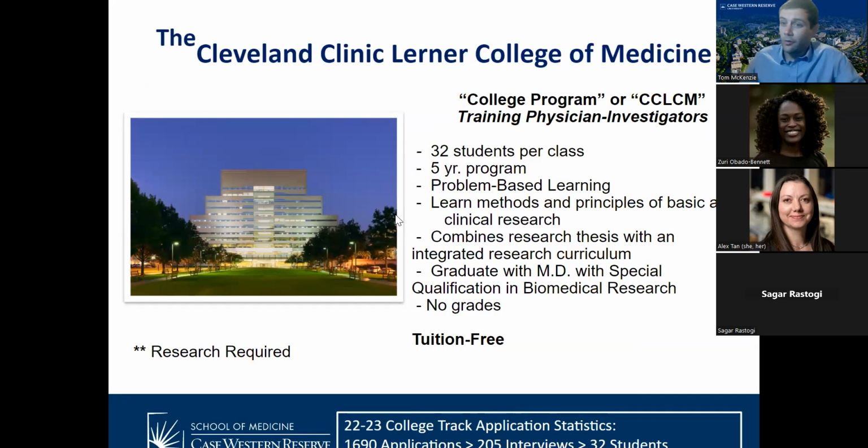We also have a small MD track called the Cleveland Clinic Lerner College of Medicine, also called CCLCM. This is a 5-year MD. A lot of similarities to the traditional 4-year MD. It's very small though, 32 students per class. It is tuition free, not going to lie, that's a nice perk.